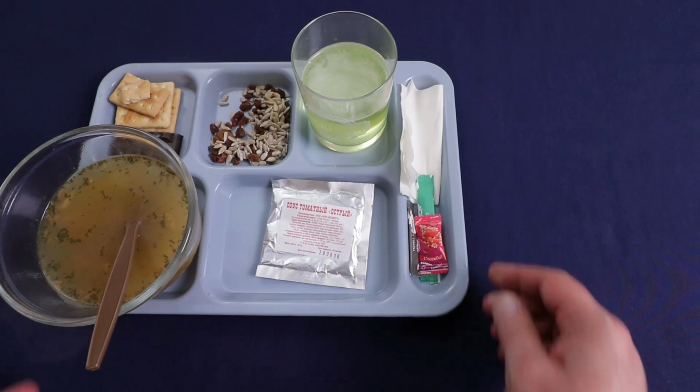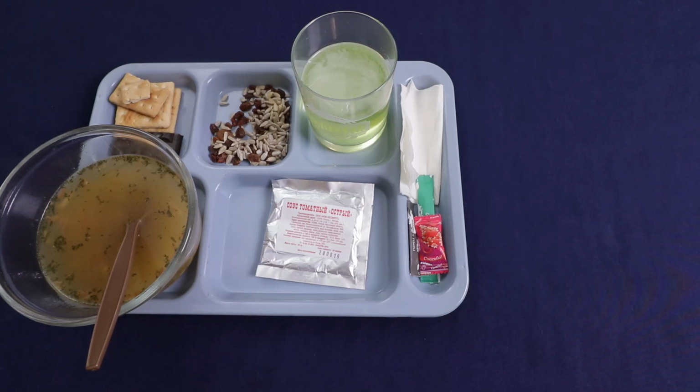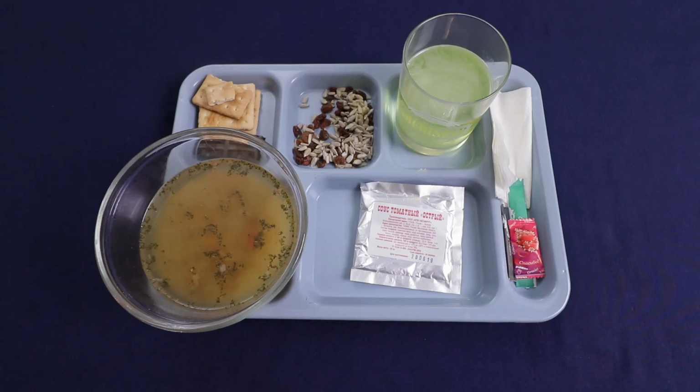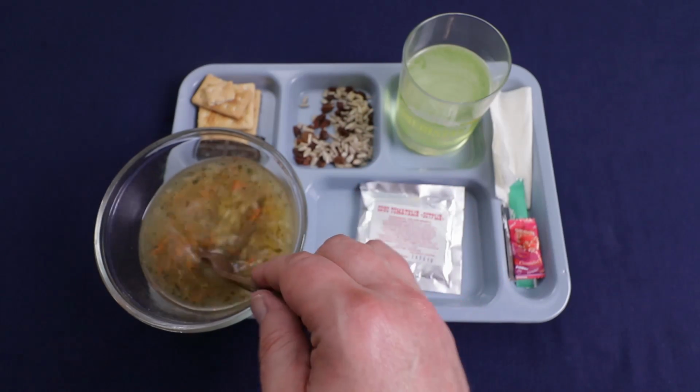Okay, let's see if this will work a little bit. Yeah, I'm just going to let this cool down for a little bit so it doesn't keep fogging up the camera. I'll be back later. Okay, now that the soup has cooled down some, I'm not going to fog up the camera.